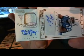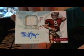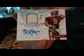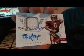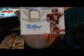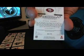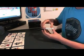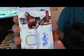Look at that. Boom. Steve Young. Jersey Auto. 49ers. Lakers champs, that's nice. Very nice. Jersey Auto, Steve Young. 6 out of 25 on Steve Young.